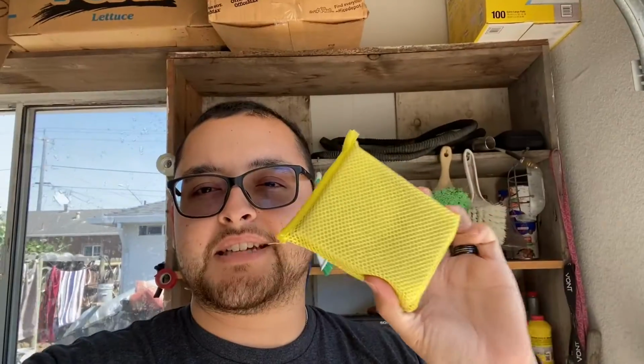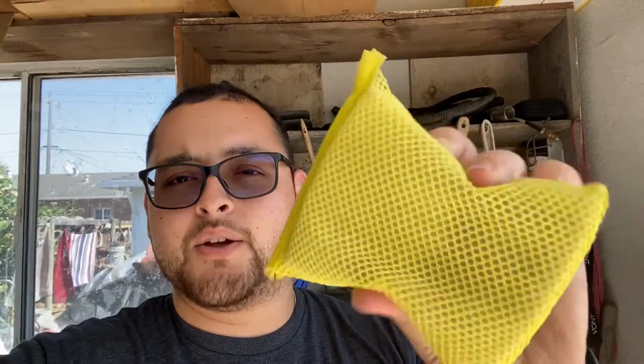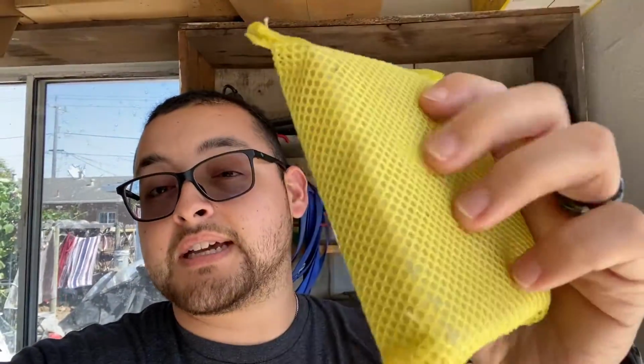And for this, we could either use the clay bar or the clay pad, or this is a bug sponge or a bug scrub, whichever way you look at it online. This can do very well on taking away bugs. It's a mesh type of outing with a sponge on the inside, and it works really well. I just have it at home because I forget it every time.